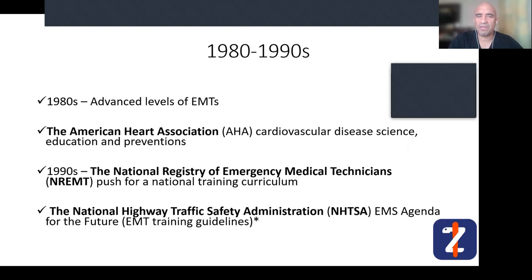In the 80s, this is very simple here, we have advances. Things start to advance as time went on, as usually things do. Then the organization called the American Heart Association got involved, and it started to provide the signs of cardiovascular disease. Guess what was also happening in the United States? Heart attacks, right? Education, prevention. They were bringing a lot of things. Even right now, you probably watch television and see the AHA commercials of awareness, teaching, and educating.